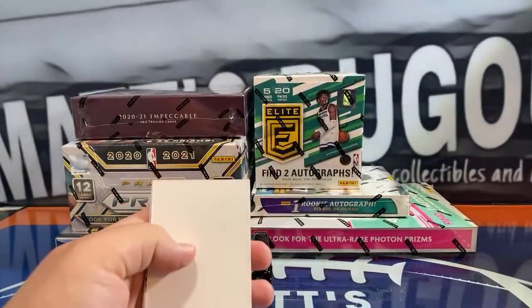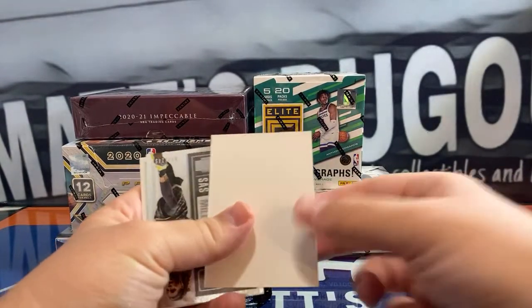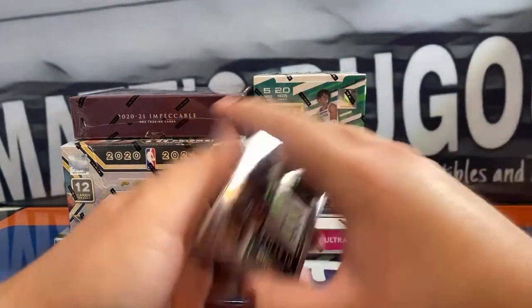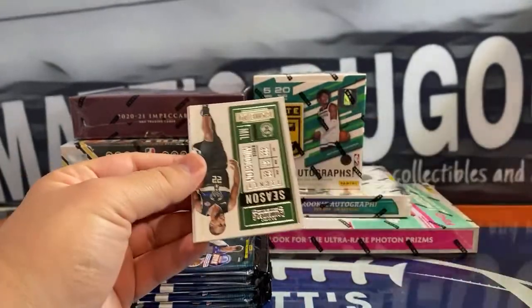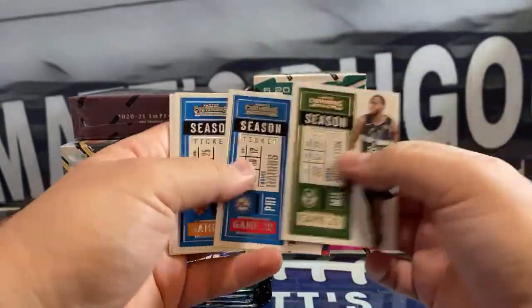Yeah, from this class, probably my guy Maxey. I love him being a Sixers fan. I think he has so much potential. We got the 249 playoff ticket foil, Patty Mills, Spurs. I also think Patrick Williams could be really good.